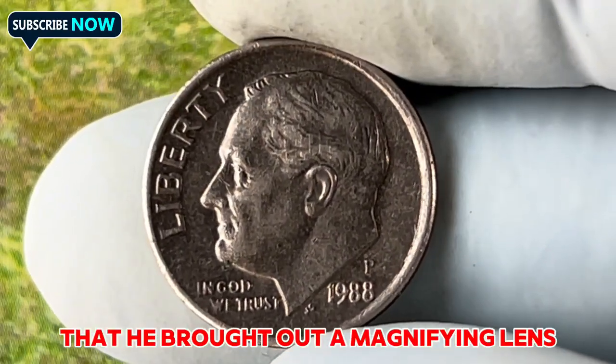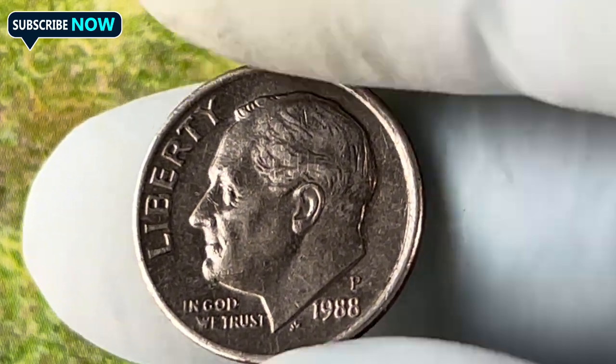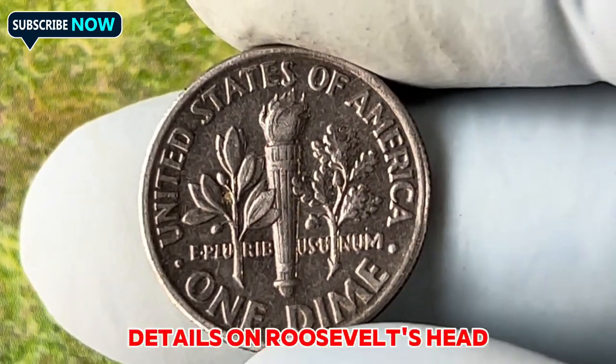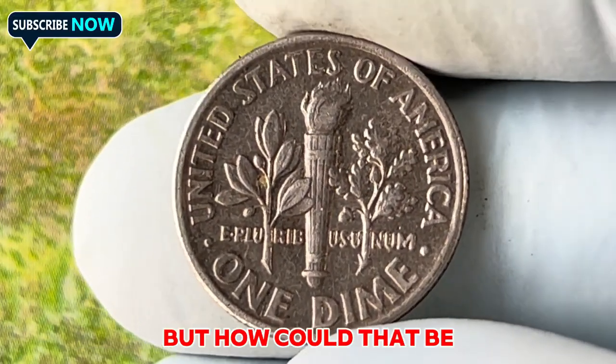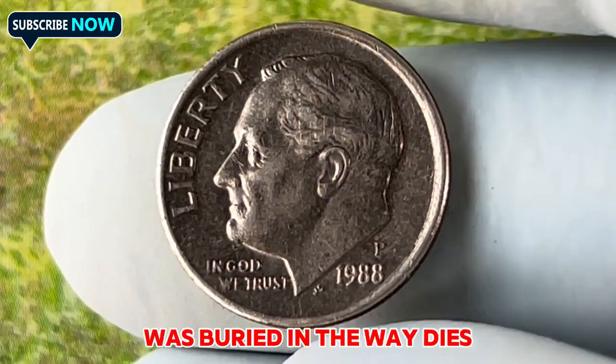He brought out a magnifying lens and began comparing it to other 1988 Philadelphia dimes. The difference was undeniable. The hair details on Roosevelt's head were slightly altered, almost as if they had been copied from a different version of the coin. But how could that be? The answer, Eli would soon learn, was buried in the way dies are made.